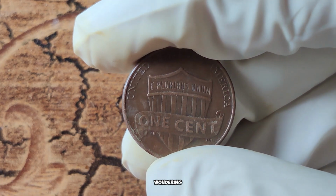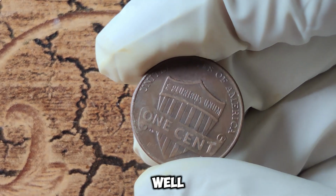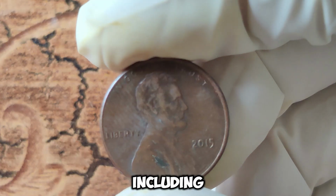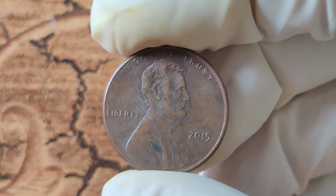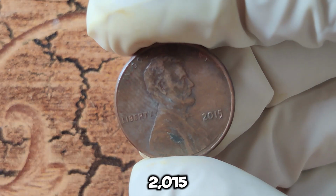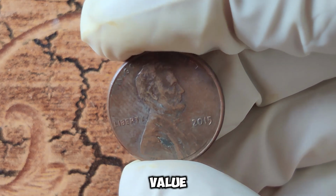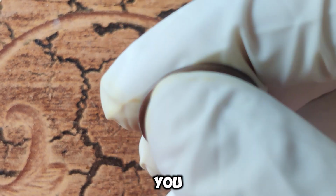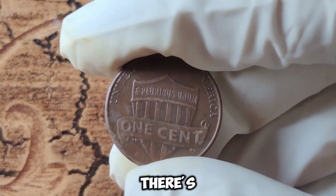Now, you may be wondering how a penny could possibly be worth millions of dollars. Well, the value of a coin is determined by a combination of factors, including its rarity, condition, and historical significance. In the case of the 2015 No Lincoln penny, its rarity alone is enough to drive up its value. Add in the fact that it is a striking error coin, and you have a recipe for a truly valuable piece of currency. But wait, there's more!